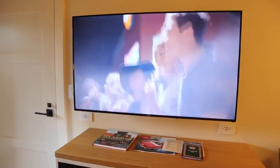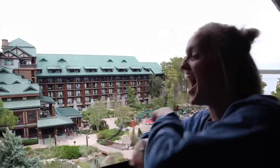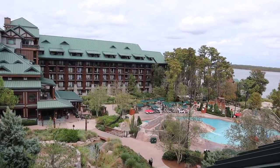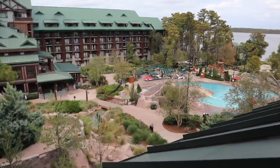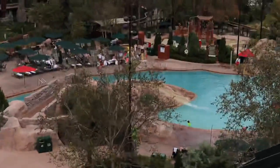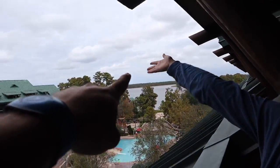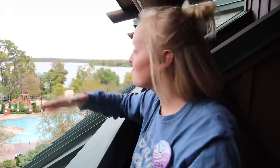Do we have a balcony? Yes. Oh, we got ourselves a balcony. Is this as high as it goes on this side? I think so. Wow. That's the main pool though, not the BBC pool. That's my favorite pool in all Disney World. We could probably see fireworks from here. Oh my god.